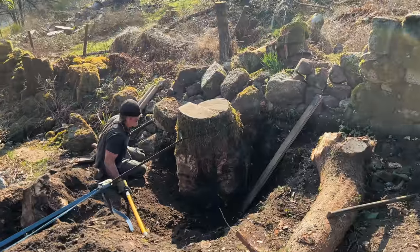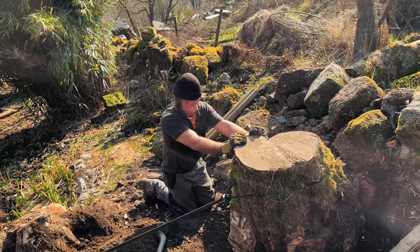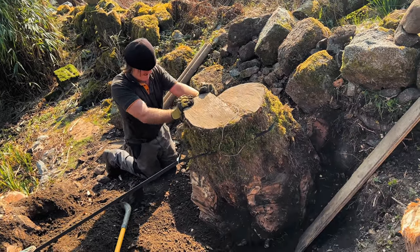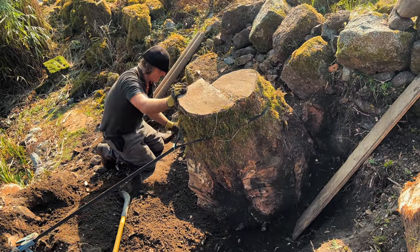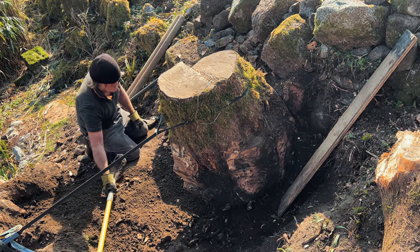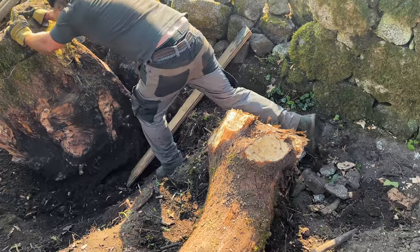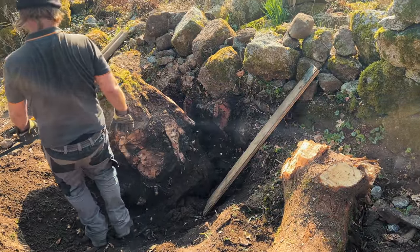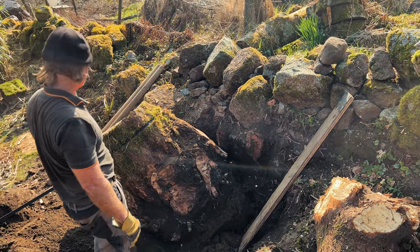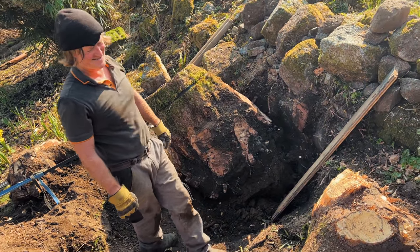Just resorted to hitting it. You're resorting to just hitting it. There must be another root under there. These small little roots are anchoring it. Almost, there you go. It's gone. Well, I just need to yank it out of the hole.